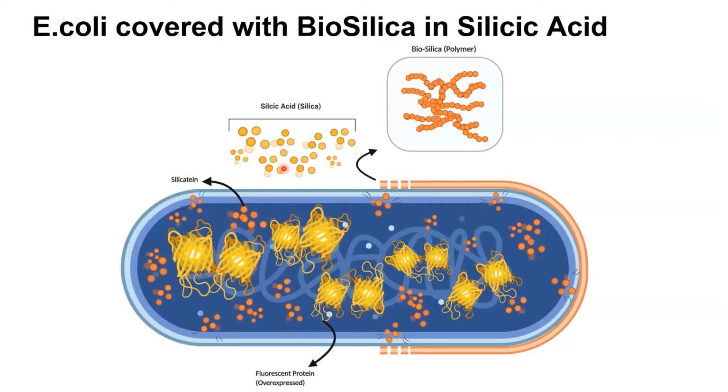Additionally, we will also try binding a membrane-bound tag called OmpA to silicatein and locate more silicatein proteins to the cell wall of the bacteria. Cells will also contain fluorescent proteins that will act as a gain medium. With the complete resonator structure, it will resemble a biolaser ready for lasing experimentations.